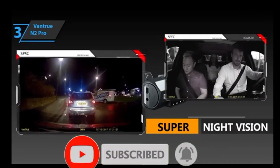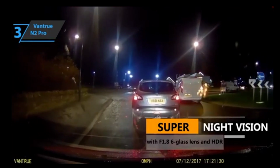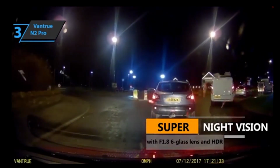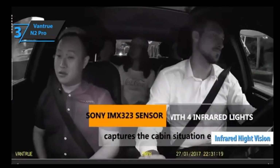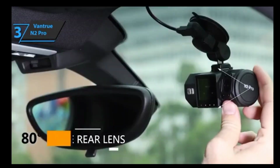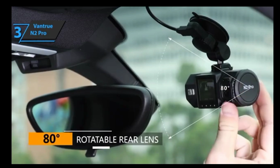Switch the camera to record in both directions at once, both limited to 1080p and 30 FPS. The rear lens has a 140-degree field of view. The interior camera is assisted by infrared night vision to get a clear view of the driver and passengers at night in grayscale. The secondary camera can be rotated 45 degrees up or down to ensure a good view.